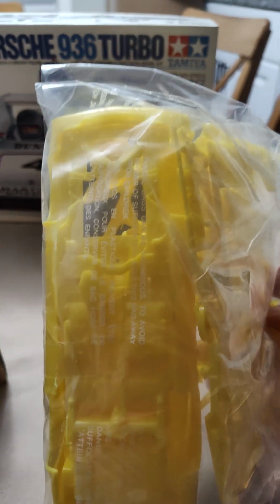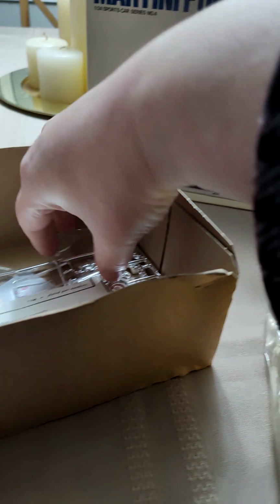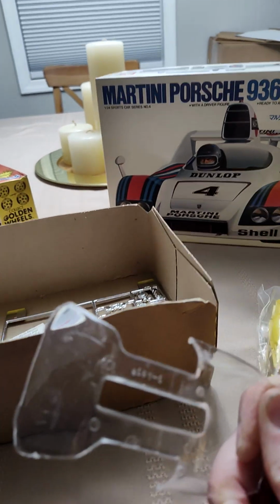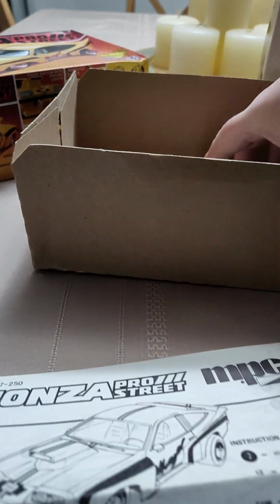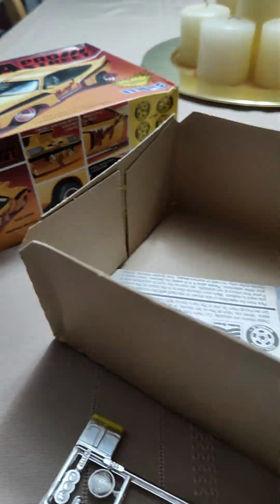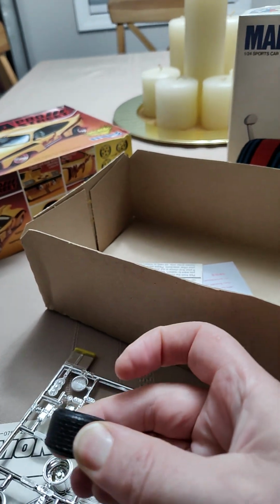So anyways, the Monza kit here, this is how I know this is one of the older kits. Now, it's still in the bag. Still molded in yellow. We have the windshield, which may have seen better days. We have the actual original instructions. We have the custom wheels. I think one fell in there somewhere. We got the big meaty tires.